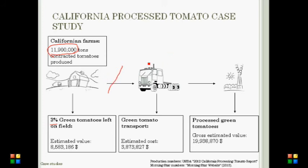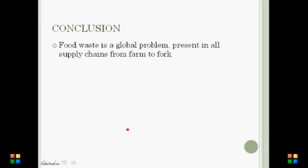But if you're able to do this food waste study, what we see is that you're able to see that you have a product that's not being used, and you might be able to find a use for it. So it shows that you need to have communication across company boundaries, and that there's really value in this idea. So some of the conclusions we've gotten from this study is, one, that food waste is a global problem, and it's present in all supply chains from farm to fork.